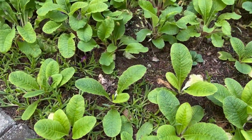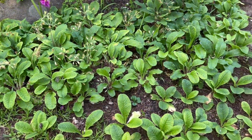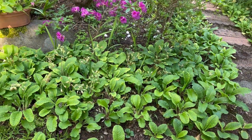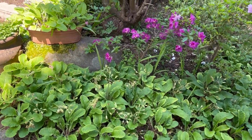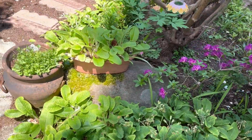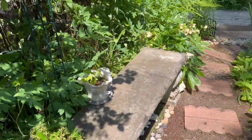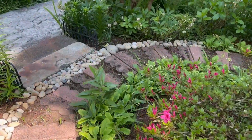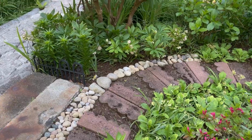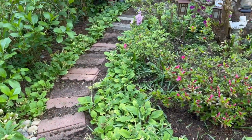I actually got my propagated ice plant and all my primroses that I need to divide and plant in the other area of my garden. And this one, I just leave it with a rusty look. It looks so beautiful. It looks like a country garden.